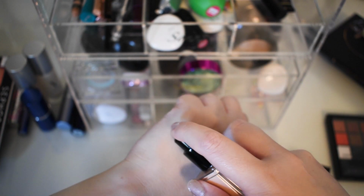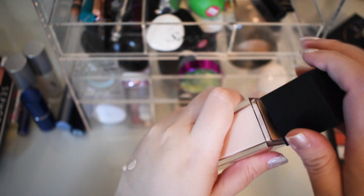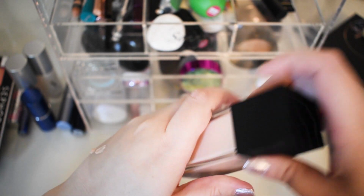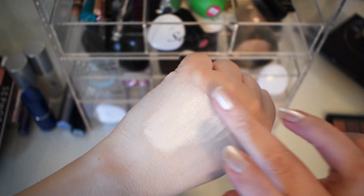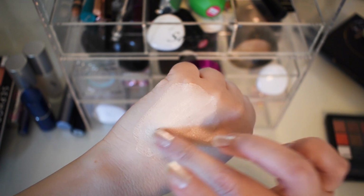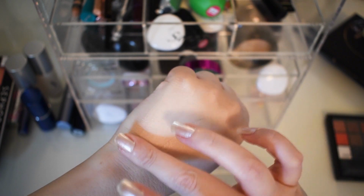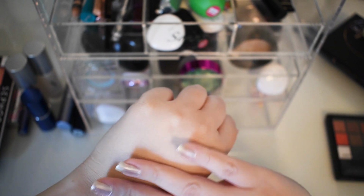So I picked up the lightest shade because I'm, you know, pretty pale, so we'll see how this one works out. But that shade looks pretty good for me. I usually stick with the lighter shades, and then if I need to, I'll pull in a bronzer and just, you know, give my face a little more color. But it seems to be blending out well.